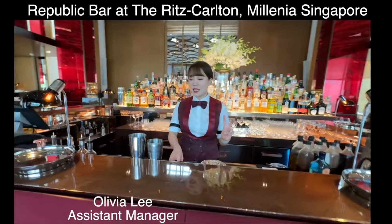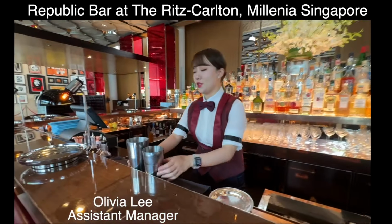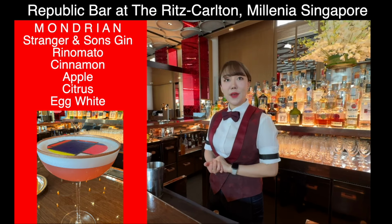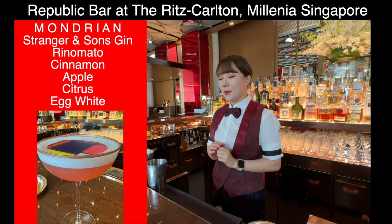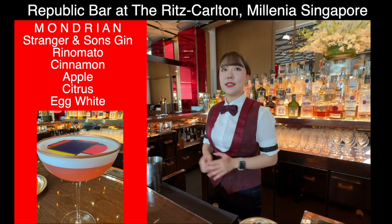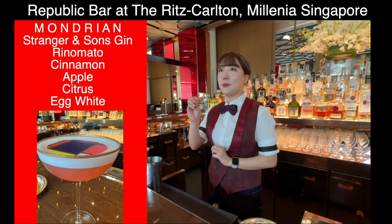So basically today, let you try two different cocktails, which are our signatures. This is a Mandarin. It's based on gin as well, with a very refreshing green apple juice, citrus and cinnamon syrup, and a touch of Italy bitters together.